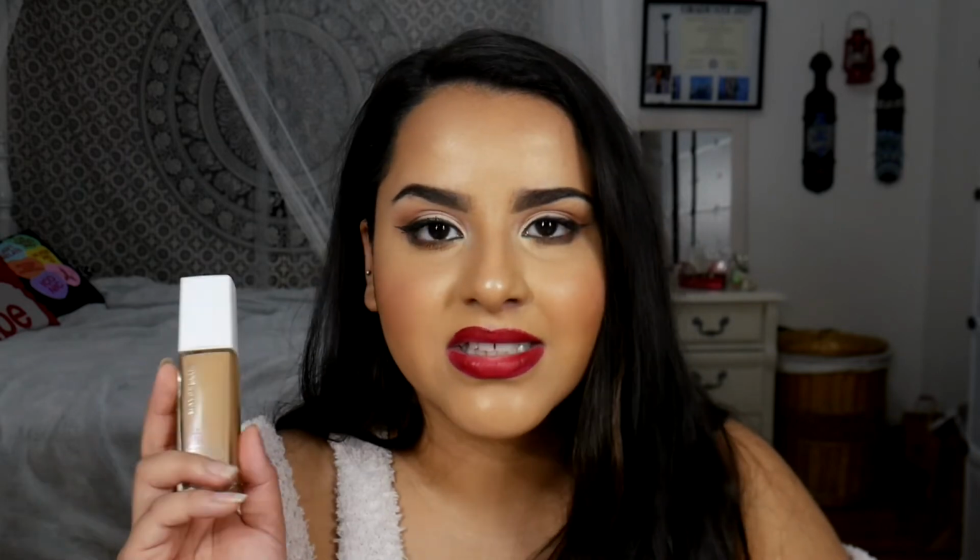It's super full coverage, super long wear, gorgeous on the skin. I cannot say any negatives about this foundation. Highly recommend. Maybelline is not cruelty free, so that's an issue with them, but this foundation is so good. And they just came out with a new one called the Activewear Stay Matte, Super Stay, and I bought it, so stay tuned for that review and comparison.